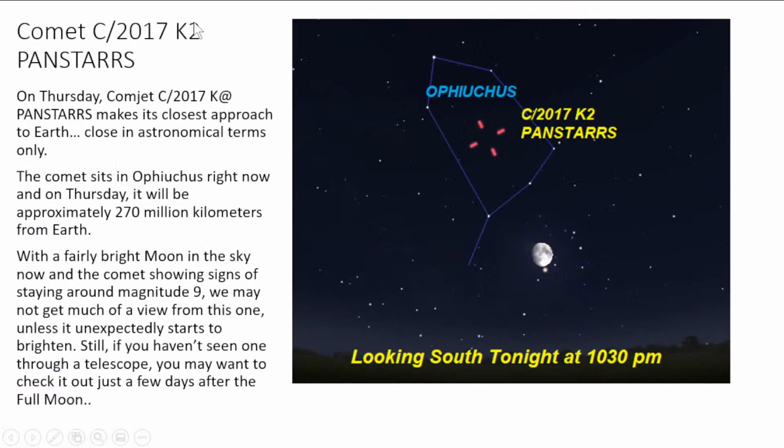Comet C/2017 K2 Pan-STARRS. There's been a lot of talk about Pan-STARRS, this particular comet. On Thursday, it makes its closest approach to Earth, close in astronomical terms only. The comet sits in Ophiuchus right now, and on Thursday, it will be about 270 million kilometers from Earth.